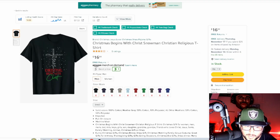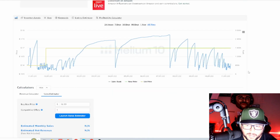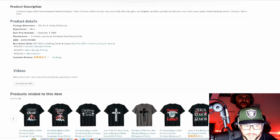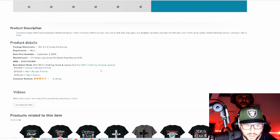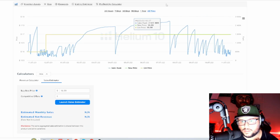Okay, so you can see what they're doing, the colors and the color scheme that they have going on. A very simple design, nothing too crazy. Come over here and look at the BSR chart. It does make sales very consistently. Come down here to the very bottom and see when this bad boy was uploaded, 2021. It seems to be a consistent seller every year for Christmas, which is really awesome.